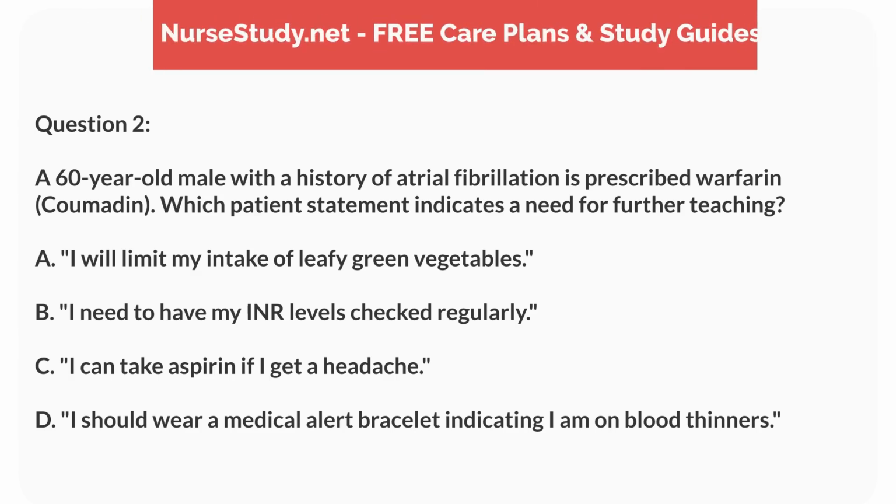Question 2. A 60-year-old male with a history of atrial fibrillation is prescribed warfarin, Coumadin. Which patient statement indicates a need for further teaching? A. I will limit my intake of leafy green vegetables. B. I need to have my INR levels checked regularly. C. I can take aspirin if I get a headache. D. I should wear a medical alert bracelet indicating I am on blood thinners.